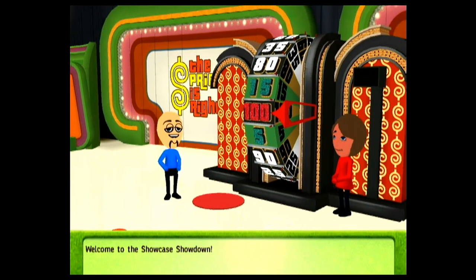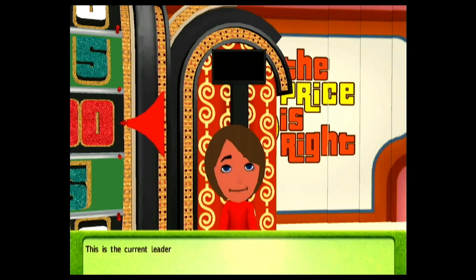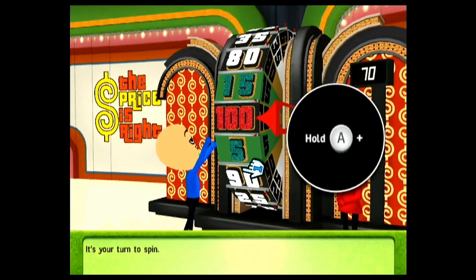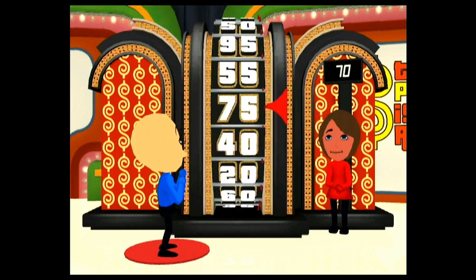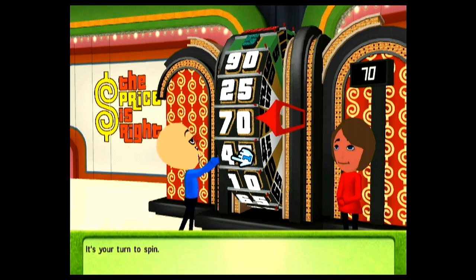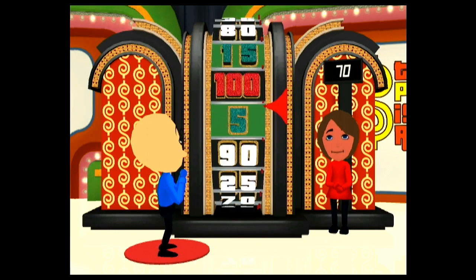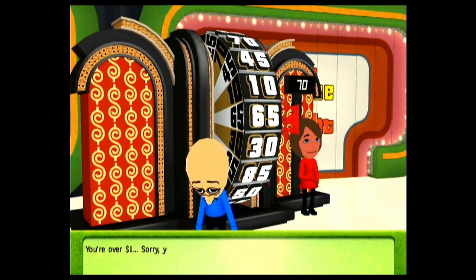Welcome to the Showcase Showdown. You'll spin the wheel. Be careful though. If your total is exactly $1, this is the current leader. It's your turn to spin. $70. You have to spin the wheel again. It's your turn to spin. $80. Oh, sorry. You're over a dollar. Sorry, you won't go to the showcase.